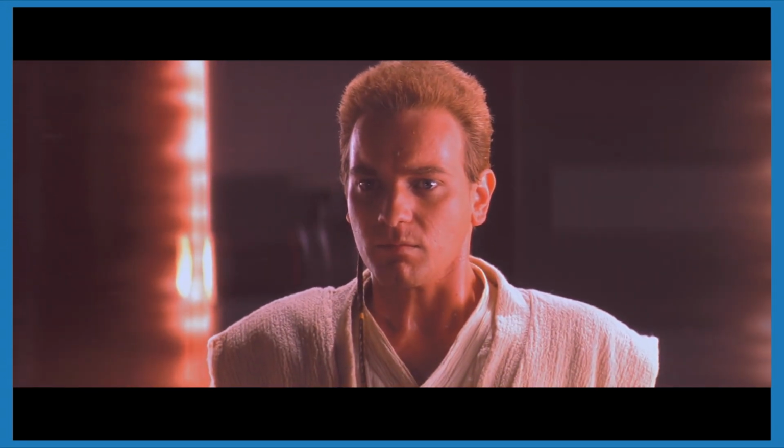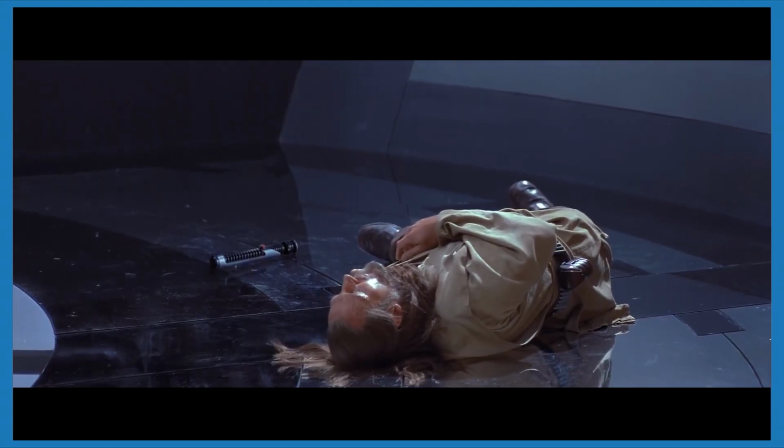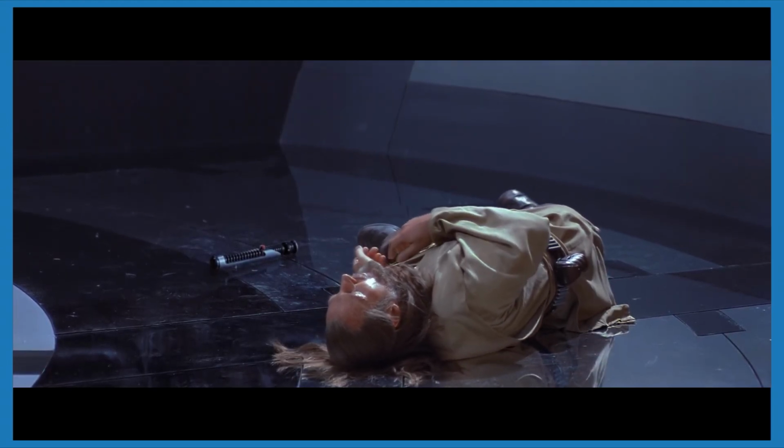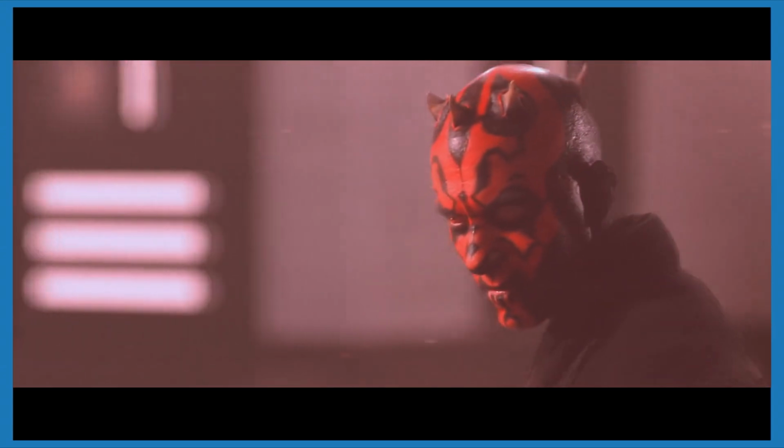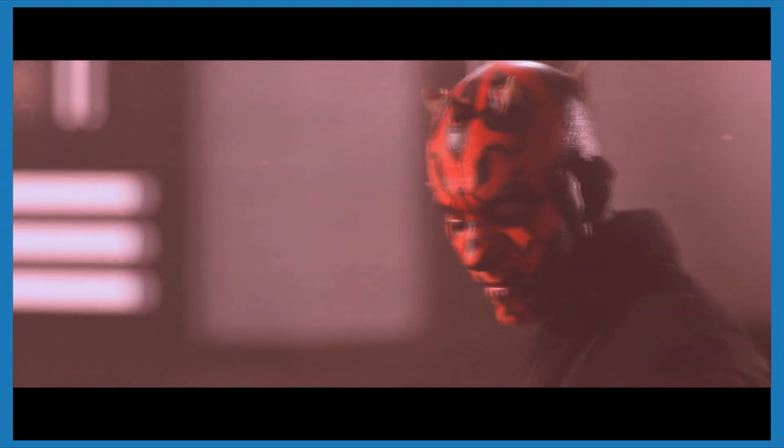The rage on Obi-Wan's face is palpable. He looks over at Qui-Gon's body, who still moves around a bit to show us that he's not all the way dead yet. Maul paces in front of the door in the exact same way he did with Qui-Gon, indicating that he's targeting his next victim.